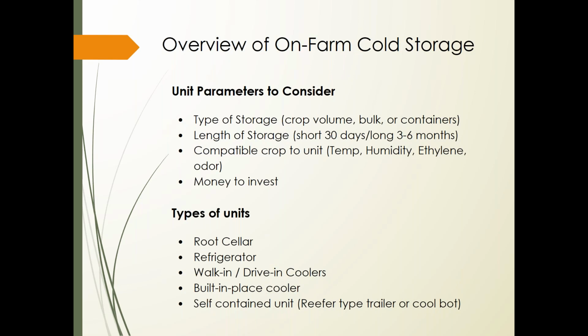Next, you need to think about how much money do you have to invest in the cold storage unit. Are you going to be able to get financing? A good example would be a 12 by 12 walk-in cooler, very basic, can cost as much as $9,000. And electric costs for those kind of units would be around $2 or so per day. A small refrigeration unit, say like a CoolBot, can be around $3,000 to $3,800.